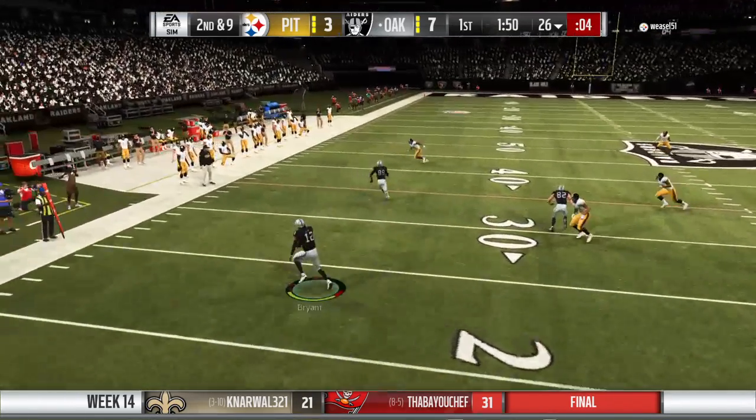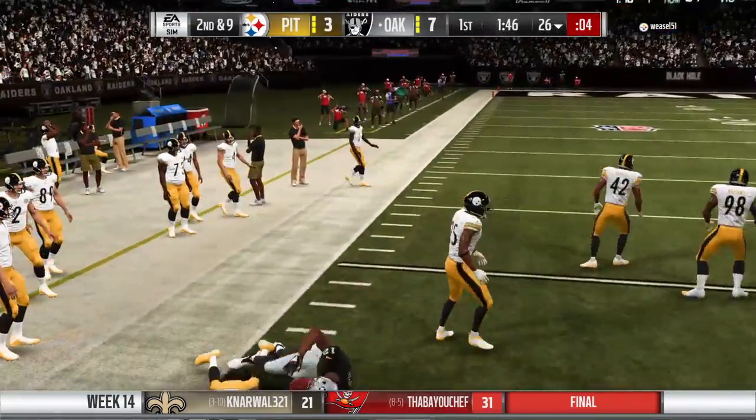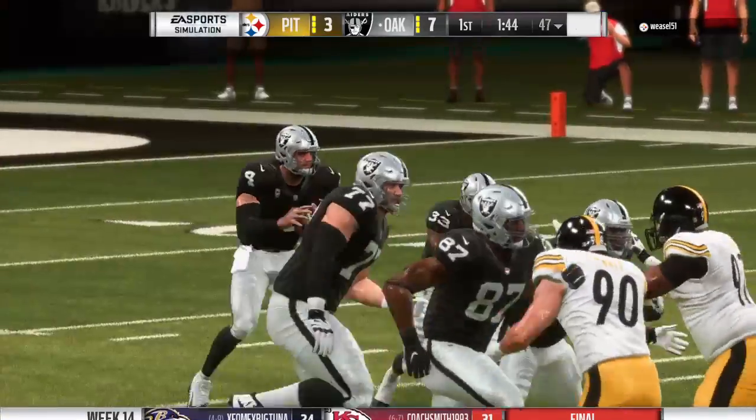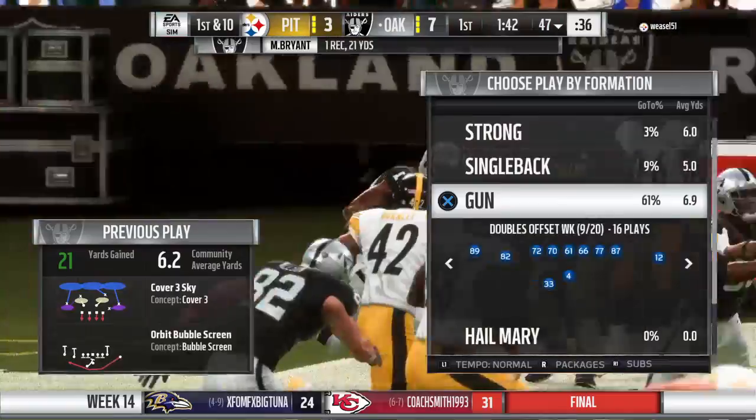On 2nd down, here's Carr. Out left side here to Bryant. And they're going to get this one all the way out across the 45. And a nice gain of 21 yards.